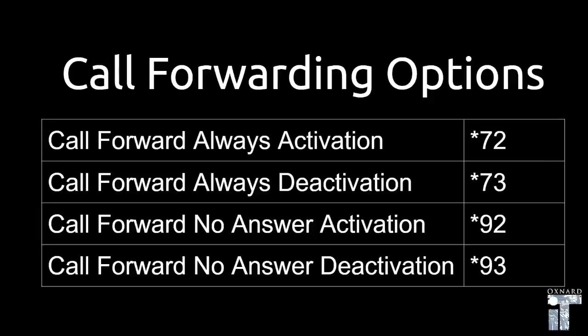Otherwise, we recommend using the call forward no answer activation *92, which will forward calls only if you're not at your city desk phone to answer them. This option is best if you can't determine when you'll be in or out of the office.